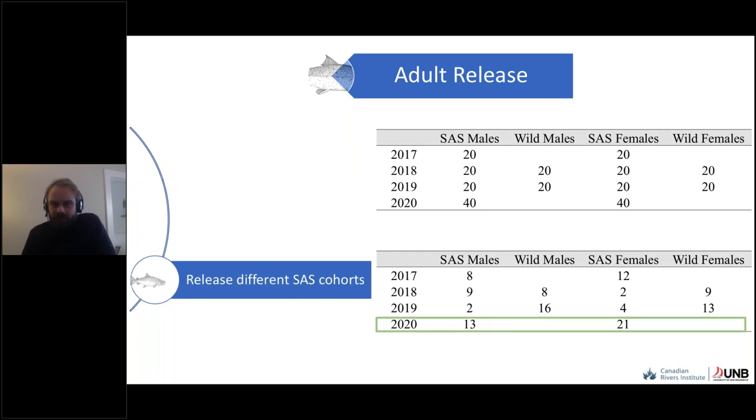In 2020, when we released a total of 40 pairs of SAS fish, again, there were two different age cohorts, 20 pairs of two hatchery winter fish and 20 pairs of three hatchery winter fish. We found that 13 SAS males had spawned successfully and 21 SAS females had spawned successfully. From the SAS males, 7 were two hatchery winter fish, 4 were three hatchery winter fish, and from the SAS females, 10 were two hatchery winter fish, and 11 were three hatchery winter fish.